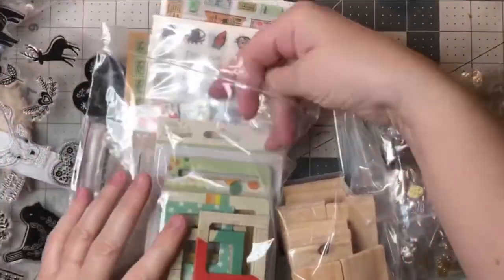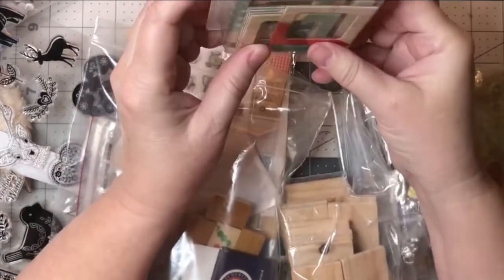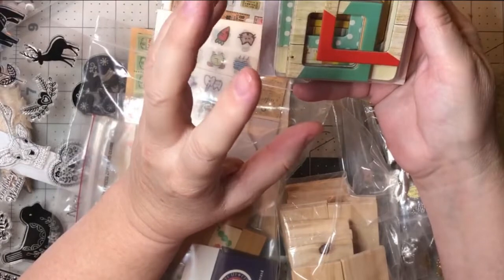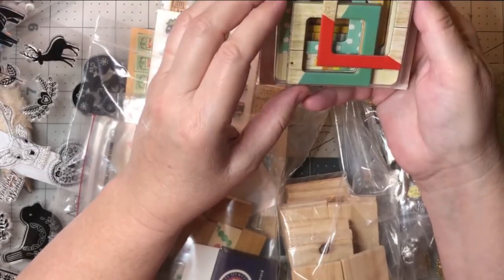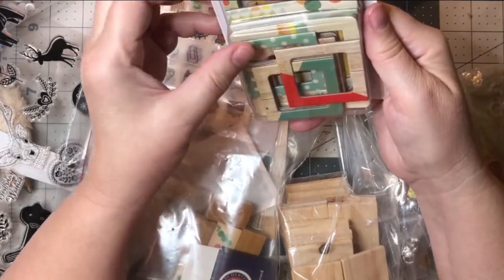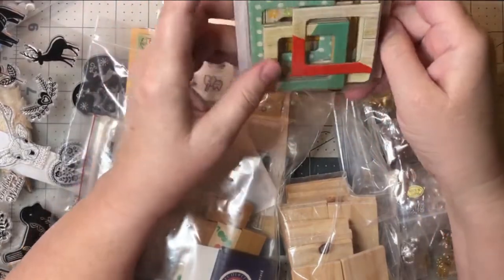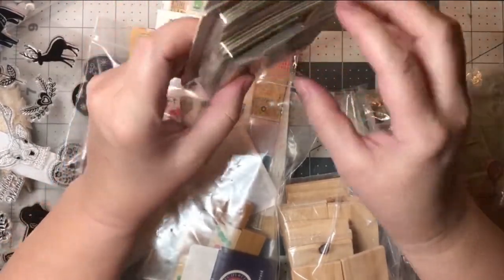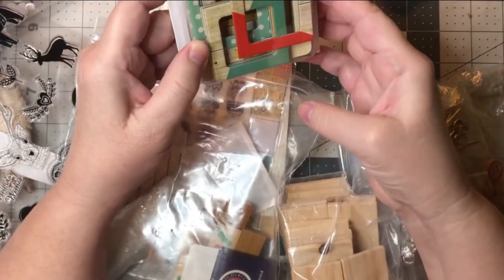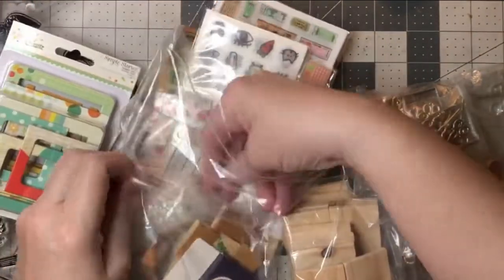Nice. Then let's see what else we got here. Some frames, which I just recently got some slide mounts from somebody because I saw someone do a really fun little project with slide mounts, and so I saw these and thought, yeah, those would be fun too, to do the same kind of project, which I'm not going to tell you because I'm going to do a video about it later. But these frames are already decorated. Of course, I'll decorate them more, but they're pre-decorated for you. So those will be fun to frame things.